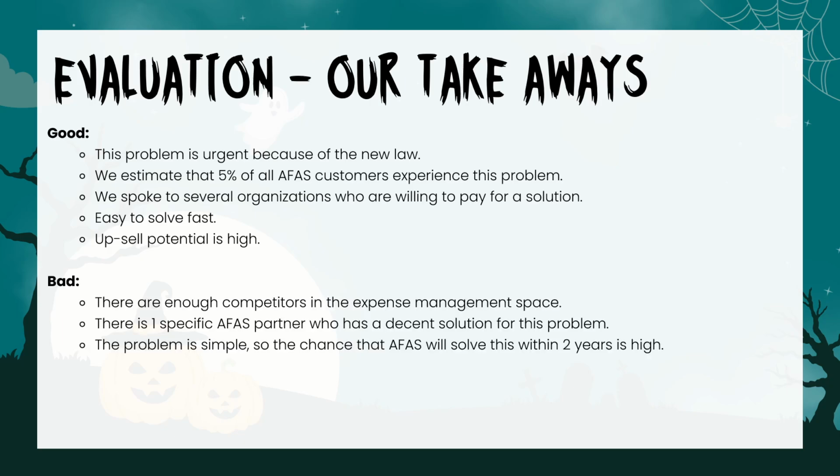The bad, however, is there are a lot of competitors in the expense management space. There's a lot of expense management software. Also, we found that there was one specific AVAS partner who already had a decent solution for this problem. So we would directly start to compete with this AVAS partner, but we thought we could do it better. And then the problem is simple, so the chance that AVAS themselves will solve this problem within at least 2 years is pretty high. So we will build something now, and then maybe in a year everyone will say, well, OrangeCubes, thanks for your solutions, but we're going to go back to the standard of AVAS because they solve it well enough now.